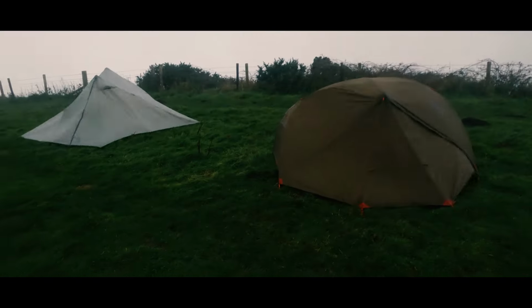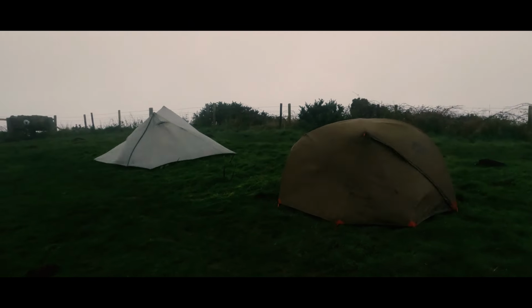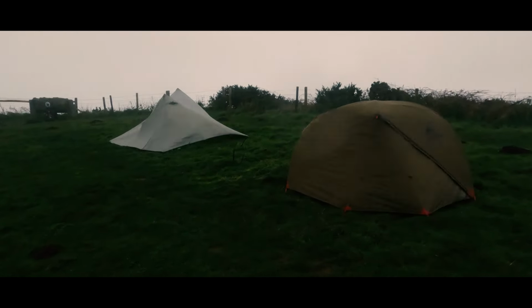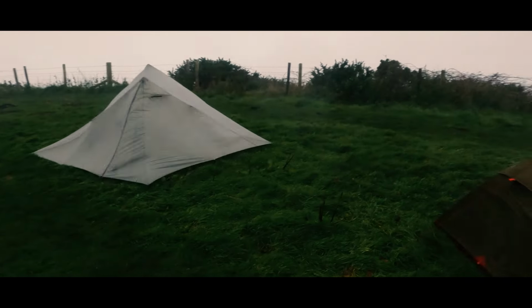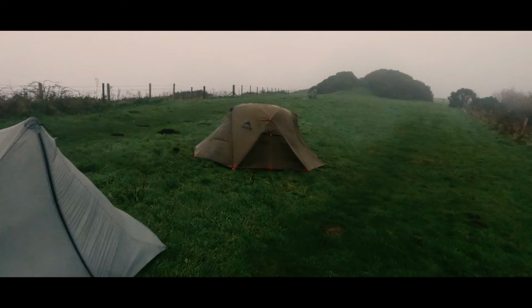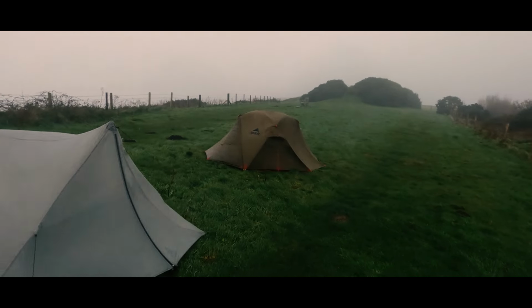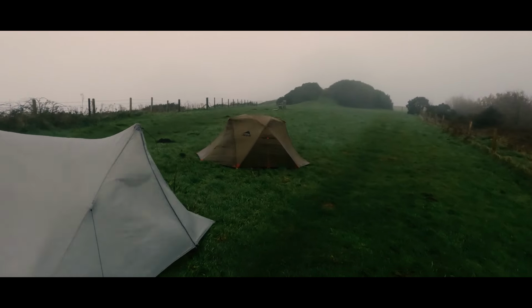But looking at it, a lot more movement in the X-Mid. But it still hasn't failed on the poles. The MSR, the pole snapped when I was assembling it, and there is no other way to assemble it. There's no way that I could have avoided the wind pushing that down and snapping it. But there you go. You live and learn.